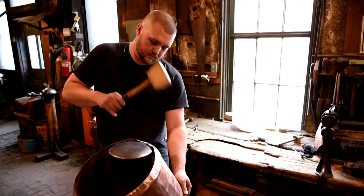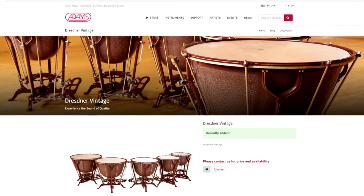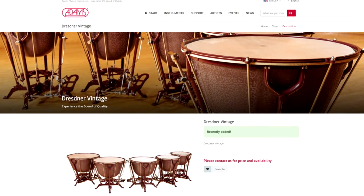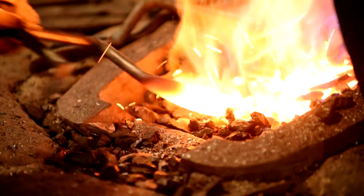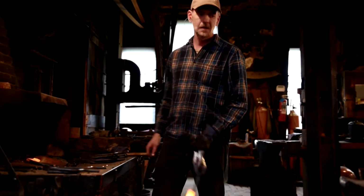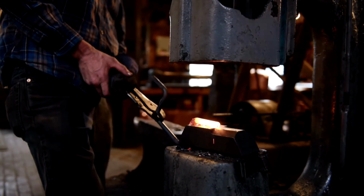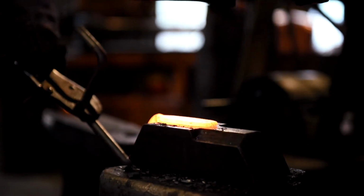If that sounds expensive, it is. A finished drum starts at around $25,000, but only a fraction of that money finds its way back to Bucyrus. Whether it's drums or kettles, virtually everything is made in the shop. We make our own handles and bales. Making a handle is a blacksmithing operation.